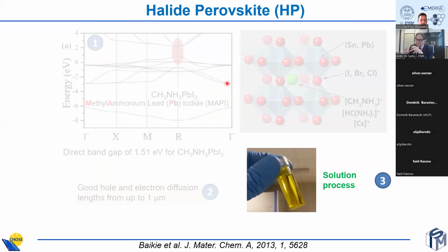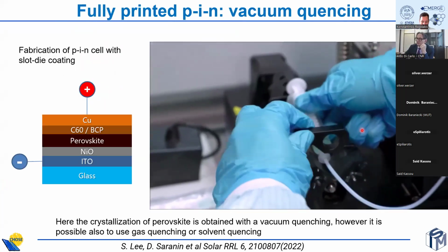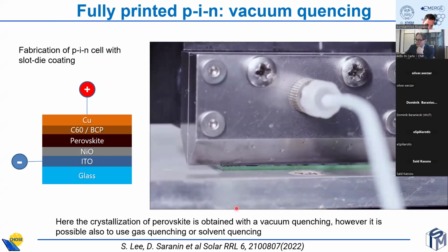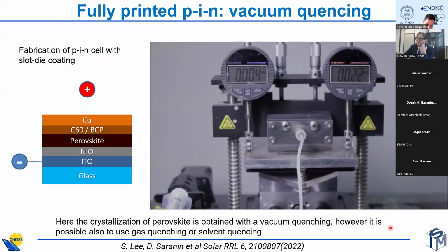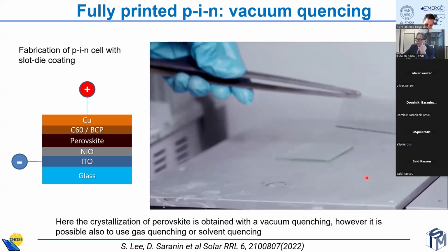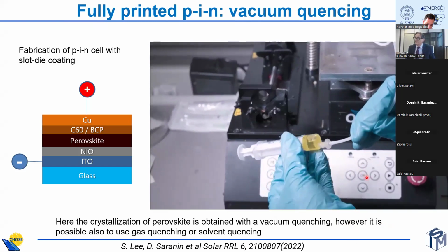Solution process. Now, let's see what we can do with the material in solution, so what kind of technology we can use to fabricate our solar cell. It's very simple, sustainable, everyone in the world can do it. So this is the fabrication of the solar cell. This is the kind of the stack. In the first step, we are depositing via slot die the nickel oxide on glass ITO. This is the nickel oxide, and then you do a thermal treatment to have crystallization of the nickel oxide. This is the precursor of perovskite.